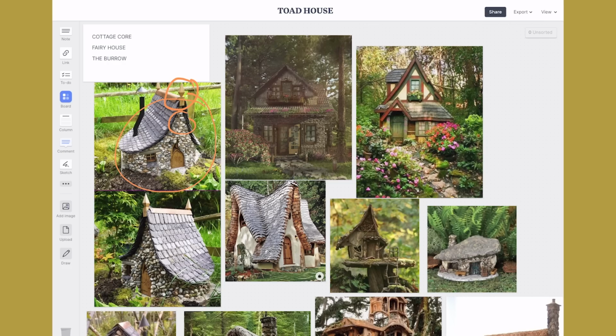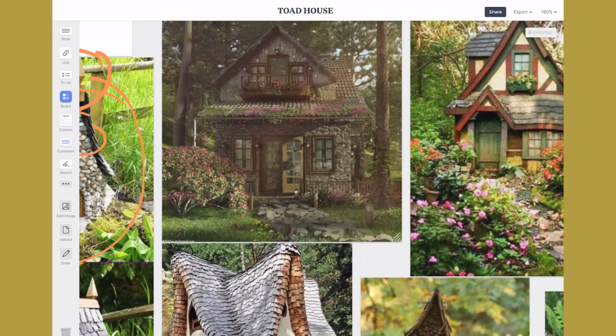Also on a whole other level, I love this little cottage here. This is so adorable. I love the roof. I love the stone. I kind of love this little front entryway. I mean, to be fair, I really do need to think about creating a hole that the toad's gonna go in, but it's not really about the toad. I mean, it is about the toad. We'll make sure that the toad is very comfortable, but we are giving this toad everything it deserves in terms of having a beautiful home.